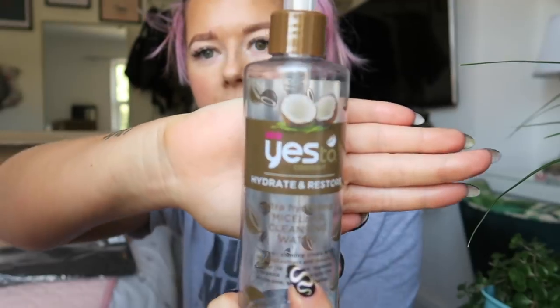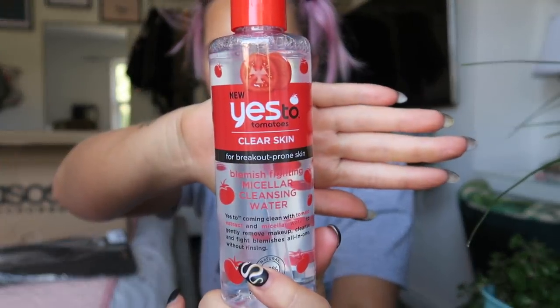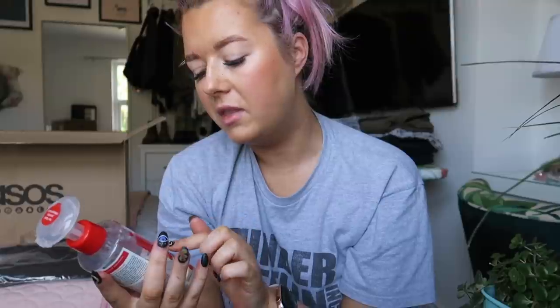So I replaced this, which is still Yes 2, but that's the Ultra Hydrating Micellar Cleansing Water. This is Blemish Fighting Micellar Cleansing Water. It's the tomato one. I went with this one because I've had the face mask before and it was really, really nice. So I've replaced it with this one. That was like $6.99, $5.99, and it lasts for ages, so good stuff.